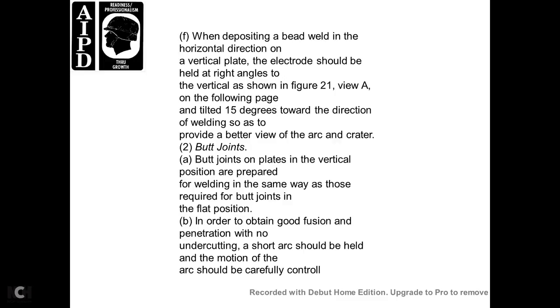When depositing a bead welded in the horizontal direction on a vertical plate, the electrode should be held at a right angle to the vertical, shown in figure 21, view A on the following page, and tilted 15 degrees toward the direction of welding, so that it provides a better view of the arc and the crater.